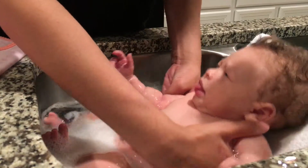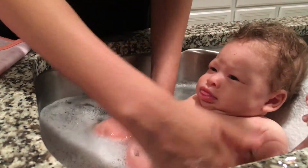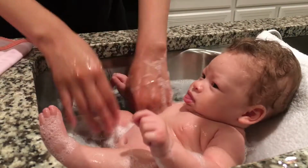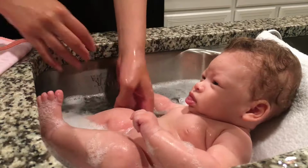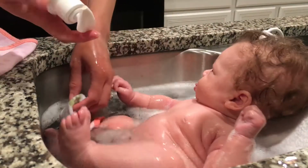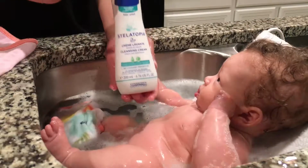And by the time she can sit up, I'll be having her in the regular bath. So I didn't really see a need for an entire separate bath for her. Also, this thing was only 12 pounds, which is only $16. So I love it. I wouldn't have used anything else.